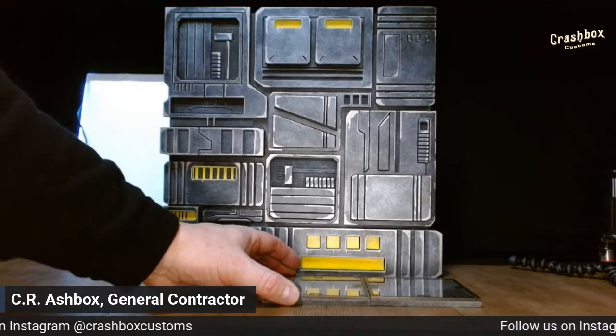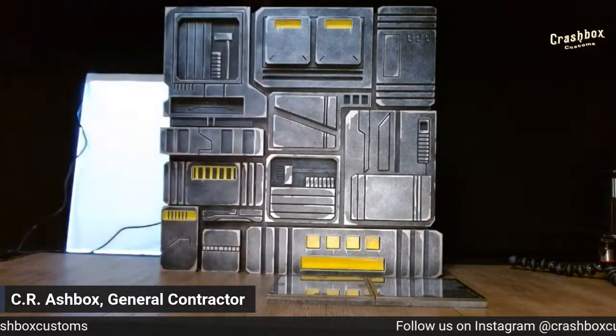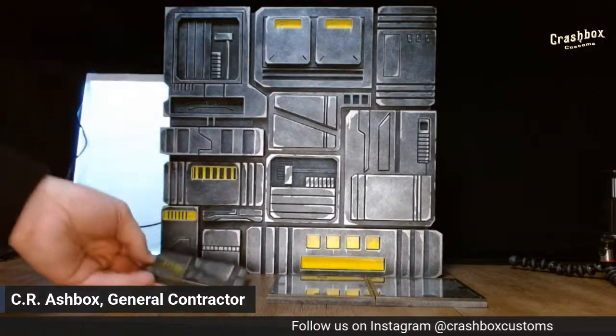So these are some new little floor pieces we've come up with. I'll show you the full version in just a second.